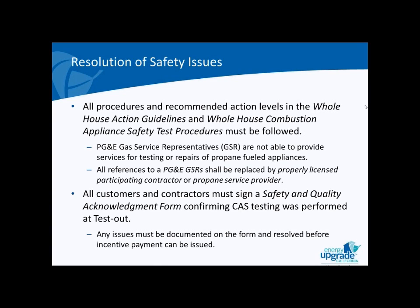As is currently the requirement, all customers and contractors must sign the Safety and Quality Acknowledgement Form, formerly the Combustion Appliance Safety Acknowledgement Form, or CASTA, and issues must be documented on the form and resolved prior to payment. And we are working on creating a slightly updated version of that form for propane testing, just to call it out, but for right now you can continue to use the existing form.